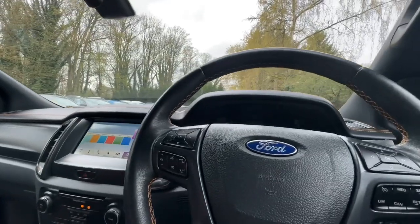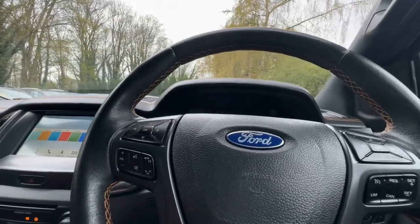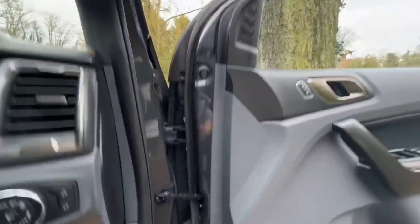It's a really good truck. Great history. It's obviously been cared for, sensible miles, great price. If you like what you see, get it in there, get it bought, it won't be here long, I'll tell you that for now.